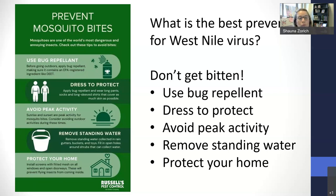Another thing that you can do to prevent mosquito bites is avoid being outside during their peak activity time, which is at dawn and dusk. Again, that can be really hard in the summertime. In the summer, people want to be out during all times of the day. But if you are going to stay out during dusk and when it gets dark, really think about making sure that your skin is covered. Make sure you're thinking about applying that bug repellent.